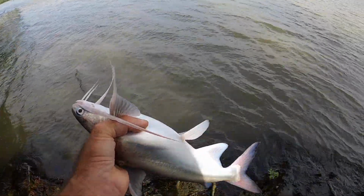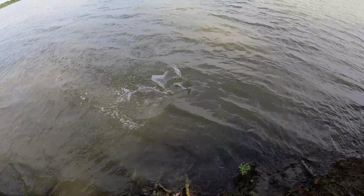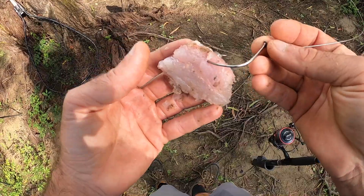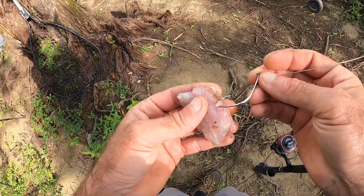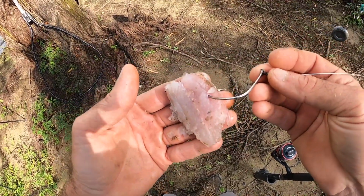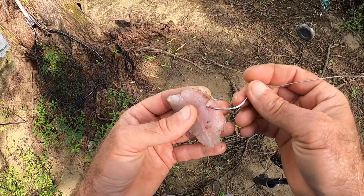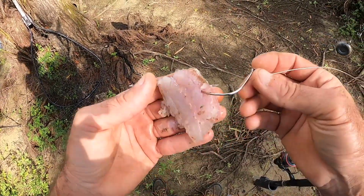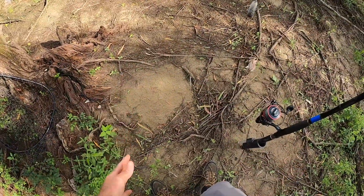I'm not keeping gafftop today. Even though this is a smaller hook with a relatively smaller bait, the chances of getting into a big fish are still there. But sometimes I have to do this just to walk away from a session without being skunked. So let's see what else we can get. We'll throw that back out.